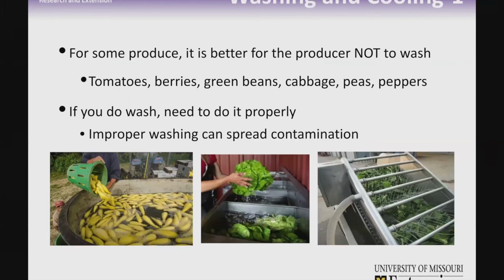Washing produce. For some produce, it is better for the producer not to wash. I always encourage the grower, if you can remove water from the equation, it's going to make your life easier and your produce safer. If you do have to wash, what you see in the bottom left there, that's a dump tank. It's a submersion system. In the middle, 3-bay sink, pretty common for lettuce. And on the right, you've got a single pass wash system, though that's mostly for hydration for those greens. Put it at a higher volume and you have a produce wash.